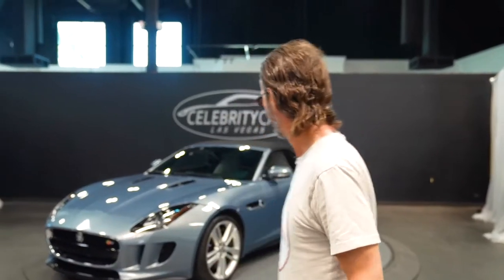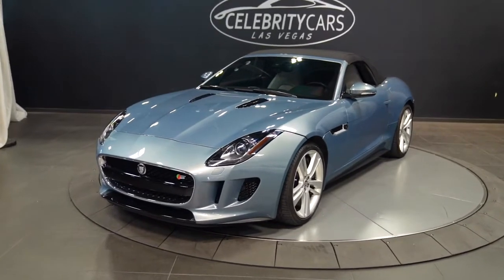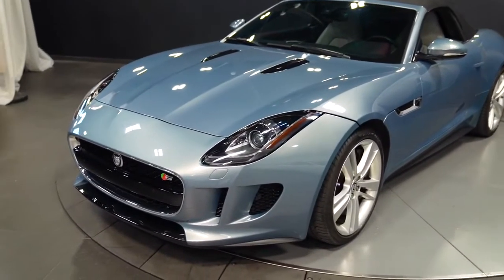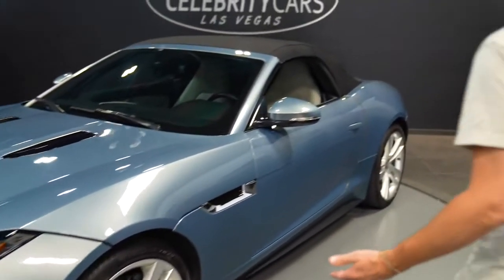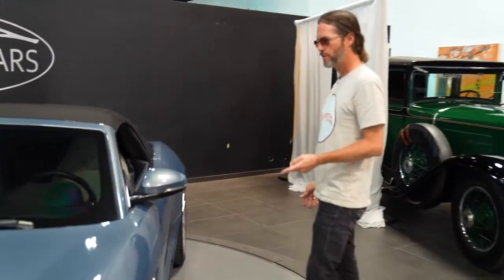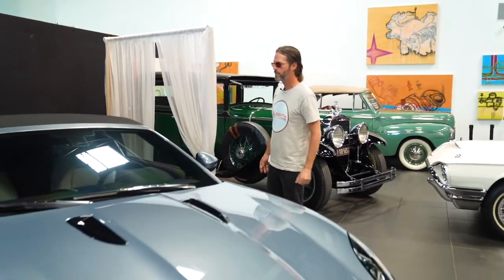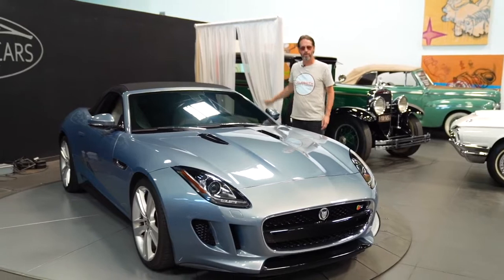Today we have a 2014 Jaguar F-Type convertible. Just over 12,000 original miles. Some light wear, as you'd find on any car with any miles on it. We've got a little bit of curb rash on 3 of the wheels. It's mild curb rash, okay? So it would be that wheel, and this wheel.